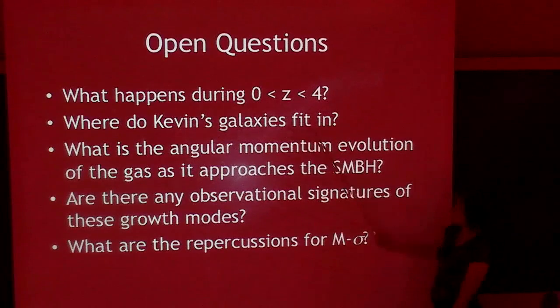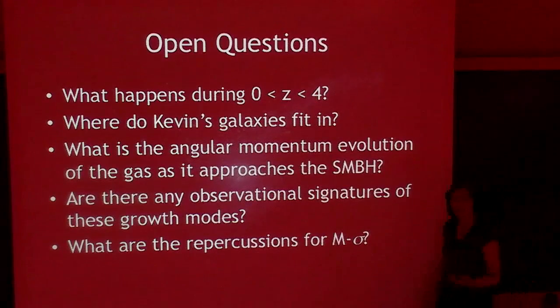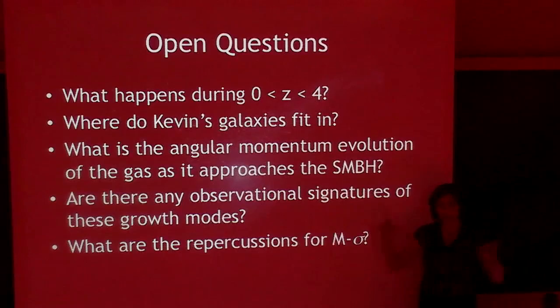Where do Kevin's galaxies fit in? Maybe my galaxies and his galaxies are different, but if they are the same, then how does this all fit in a larger picture? When do black holes form? When do they accrete? And when do they just sit there and do nothing? And why does that happen?